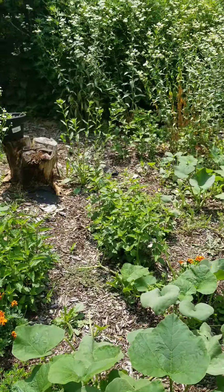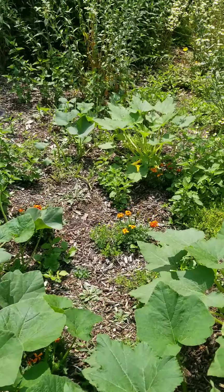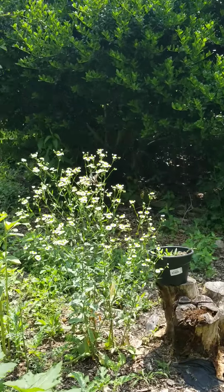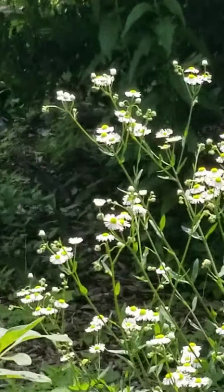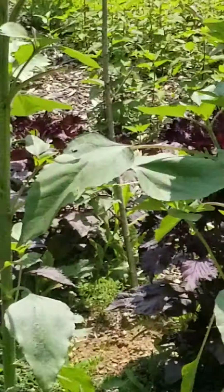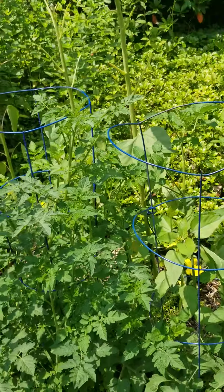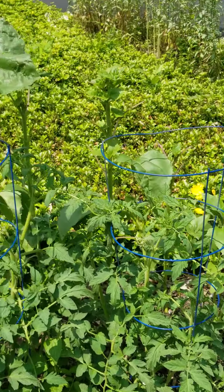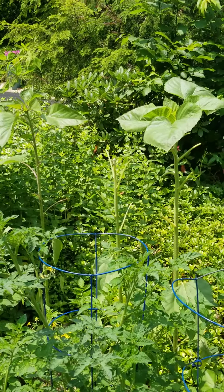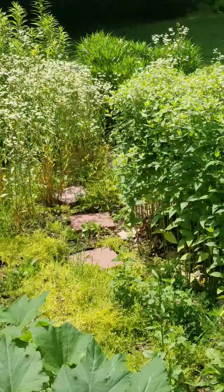You can see some of the flowers. This one the deer got. Over here's some more. I don't know if you can see the zebra swallowtail. Kind of flew off. These are tomatoes that I planted, and behind them are the sunflowers, which the deer got also, but they're starting to regrow and shoot off from the sides.